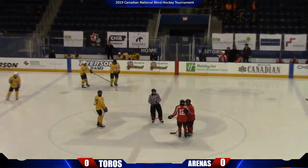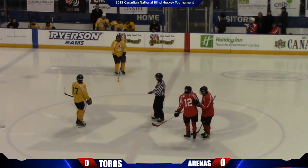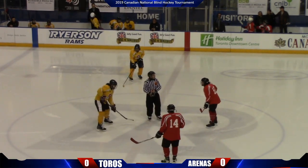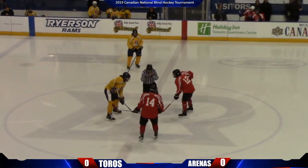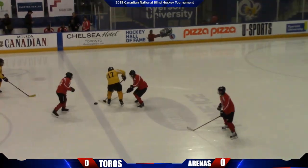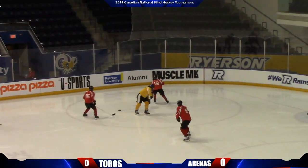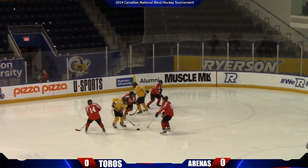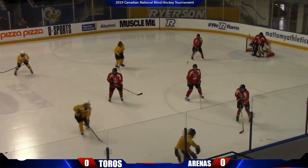All right, hockey fans, welcome back to the Mattamy Athletic Center, as we get you set for this low vision and development division game between the Arenas and the Toros. And we're underway here as the Arenas, wearing yellow, move the puck ahead with Zach Robinson. Robinson has it poked away from him. Still with the puck on his stick, Zach Robinson working around the near side boards.